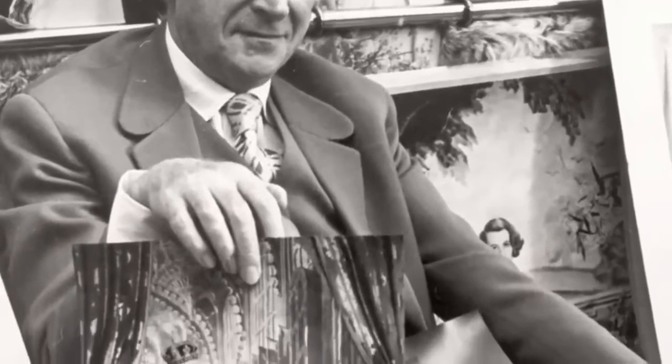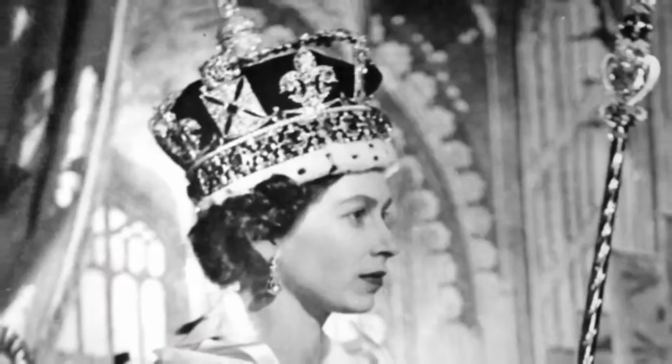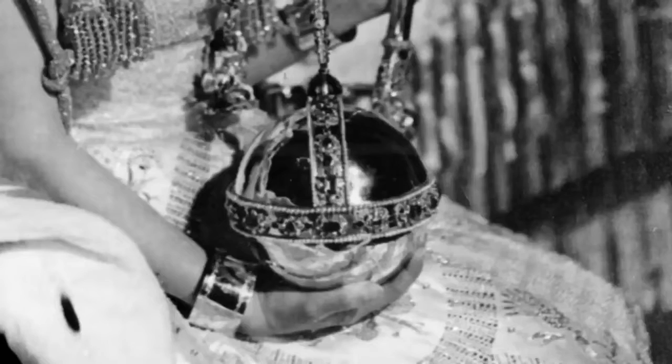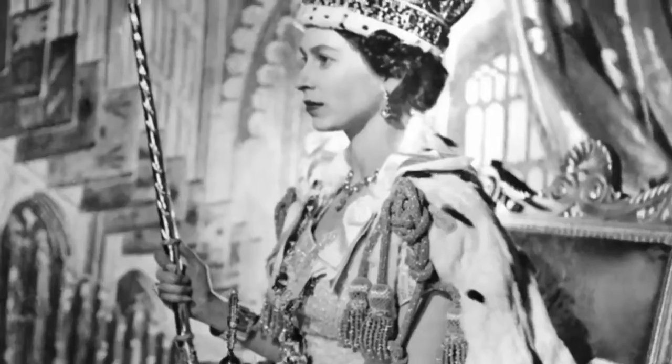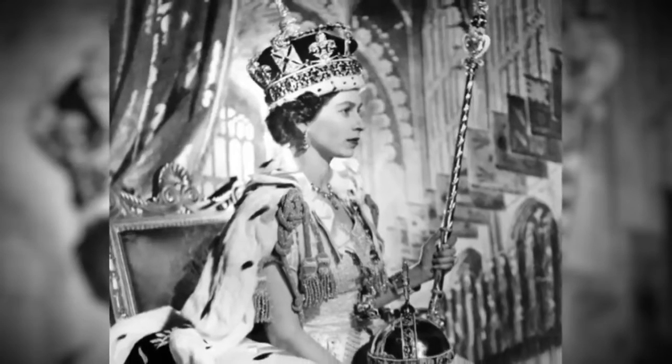Cecil Beaton's iconic photo was a masterclass in royal PR. The monarchy's power and majesty is reinforced in every detail of the photo. Everything about the picture is symbolic. She's wearing the imperial state crown. In her left hand, she holds the orb, and in her right hand, the scepter with the cross. She's sitting so poised and alert right at the centre of the picture.